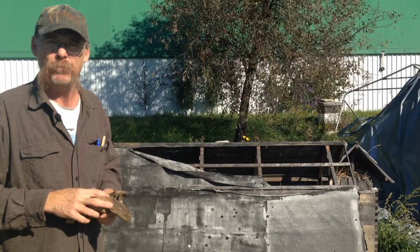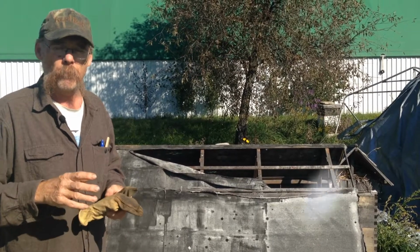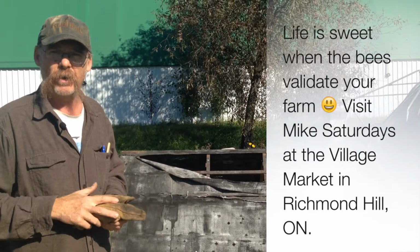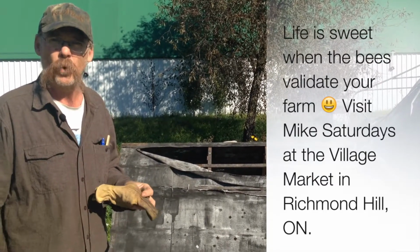Like I just feel like we've been validated. You know, they said, "Nah, you got a good farm. You're gonna do all right." When all of a sudden you get 2 wild hives that come.